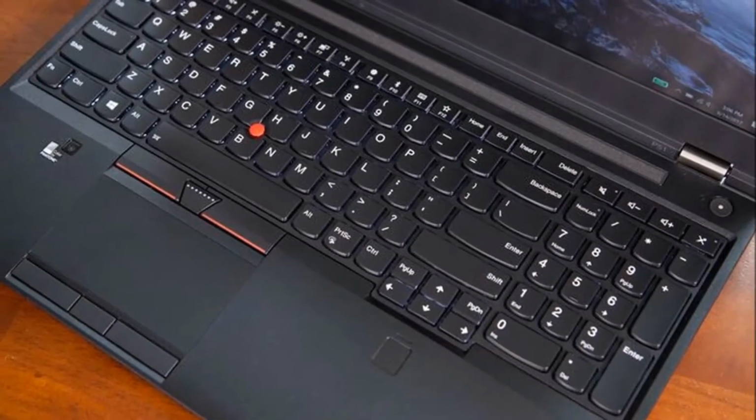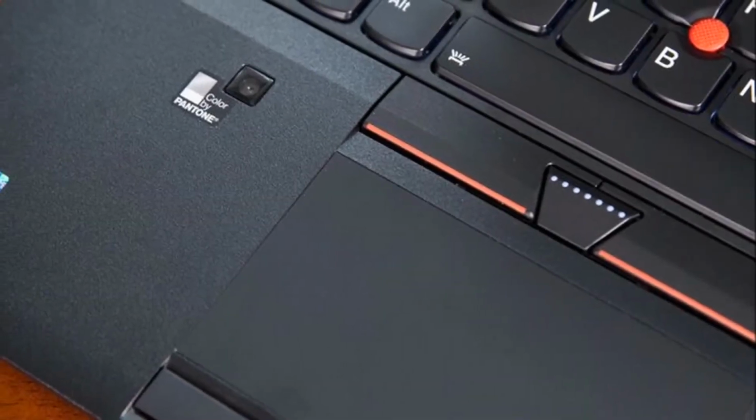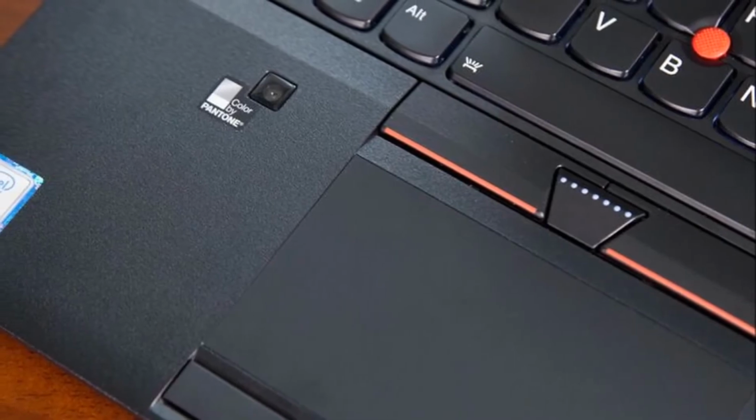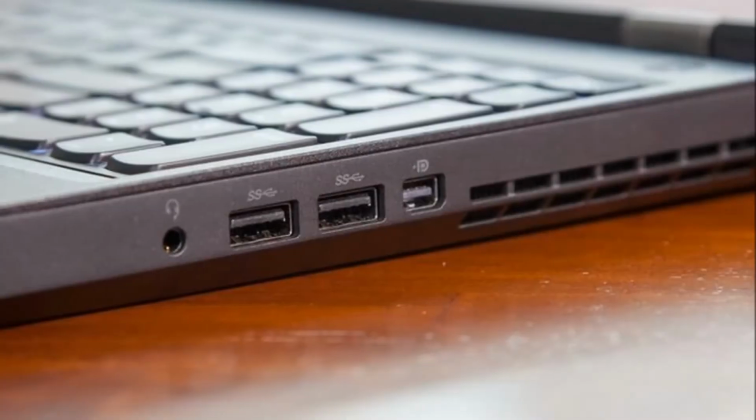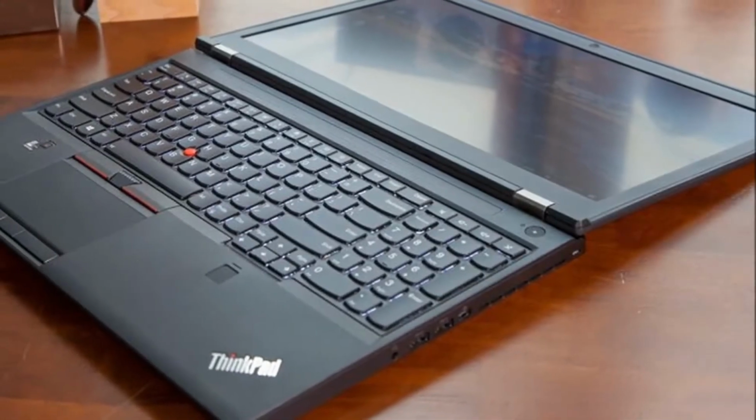The P51 is built to survive its share of abuse. Lenovo says that the laptop has passed 11 different MIL-STD-810G durability tests, including those for humidity, vibrations, shocks and extreme temperatures. It also endured Lenovo's own proprietary bump and stress tests.